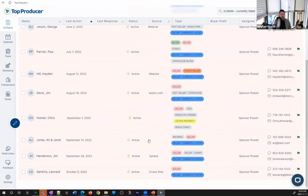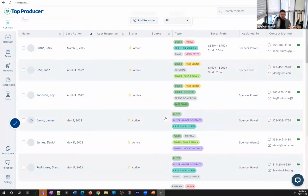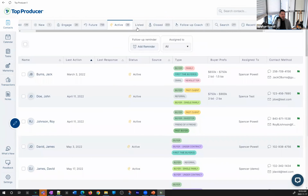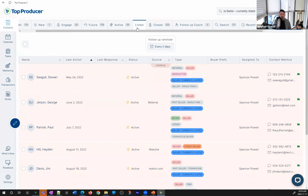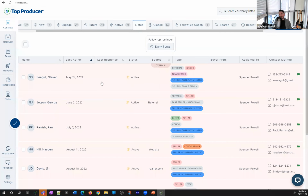And so now everyone in here is likely active unless I forgot to switch their status. But what they do all have in common, no matter what, is that they all are tagged with seller currently listed. And so that way I can focus in on these contacts way more than just sifting through all of my active contacts, right? Because maybe I have a buyer that's interested or something like that, or I know another agent that has a buyer that's interested, and I want to check and see all my currently listed contacts, and get in touch with them or something like that. See what was the most suitable property for that buyer or something like that.